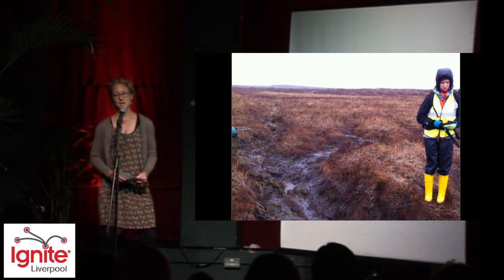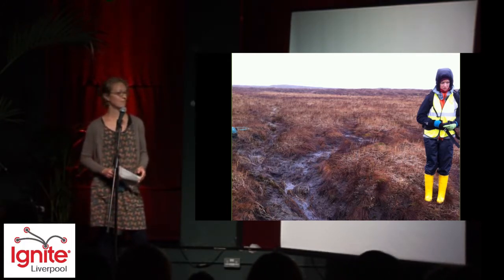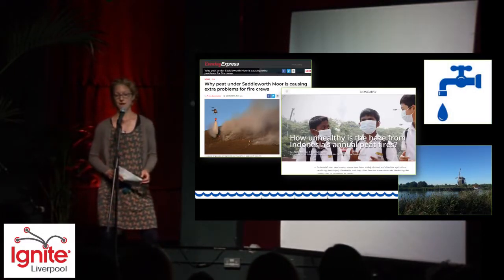This is a particularly beautiful bog that I photographed in Northern Ireland. This is me on another balmy day of fieldwork out there. That shot didn't make it to Instagram.